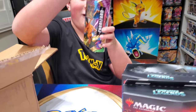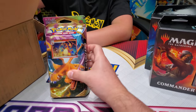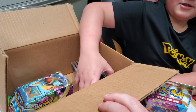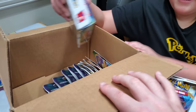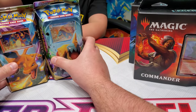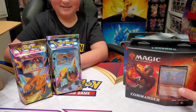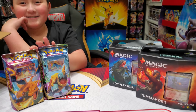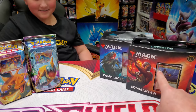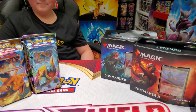Oh, Charizard deck. So we have Magic decks and now a Pokemon deck. Is there another one? Oh, there's a bunch of stuff in there. Oh, man. We have two Pokemon decks and two Magic decks. Which one would you rather have, Monster? These ones. Oh, all right. This one has a lot more cards. You know these are way more expensive than those. Oh, guys, leave your comments right now.